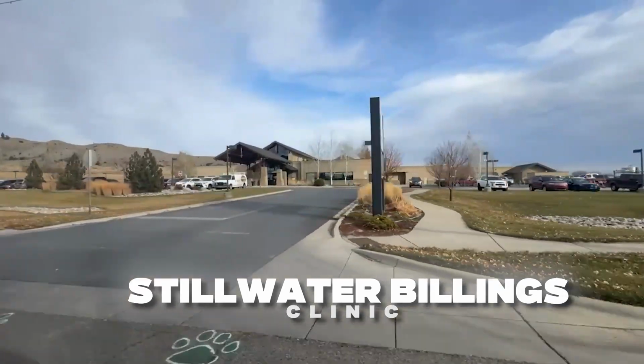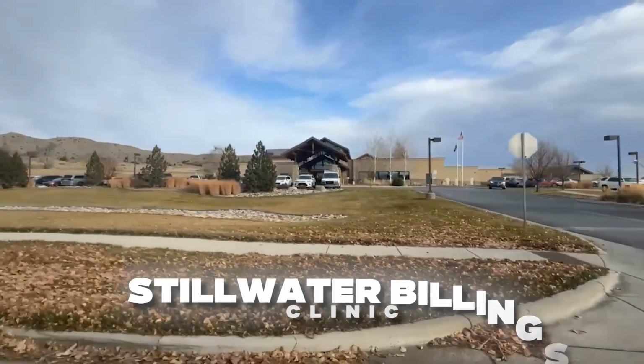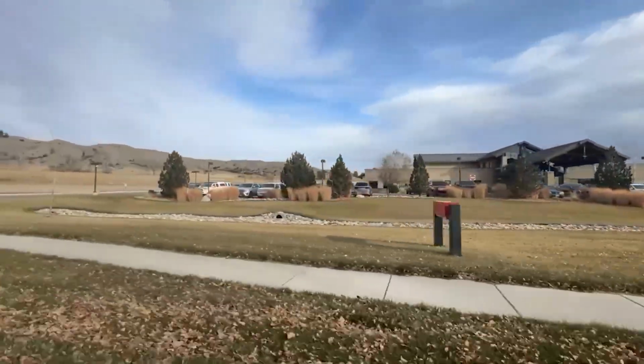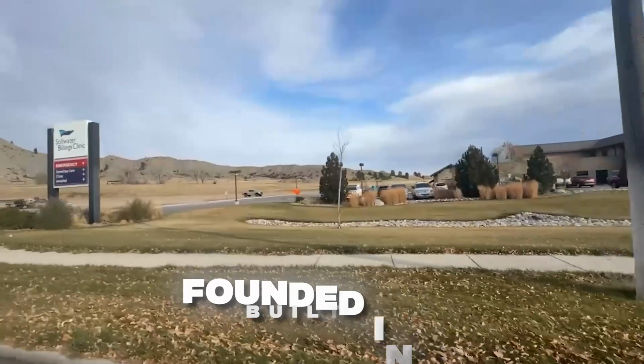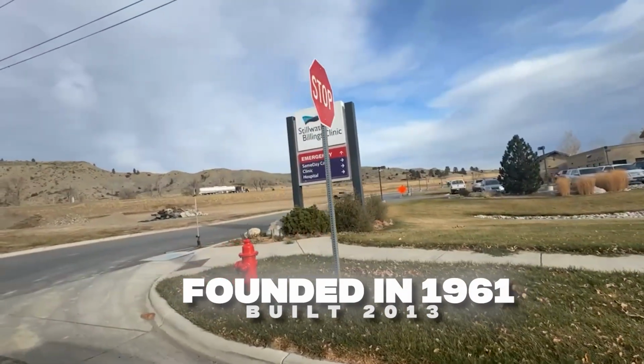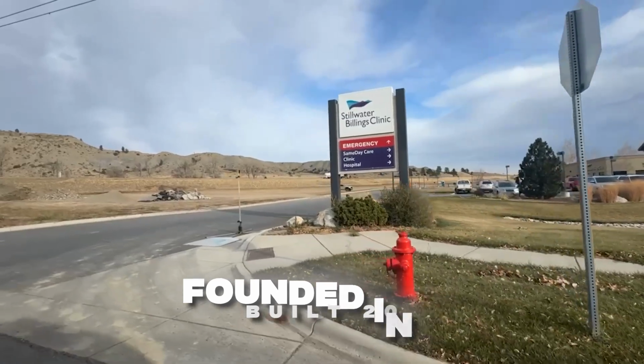And then we've got our local health care. This is the Stillwater Billings Clinic. It's a general medical and surgical facility with emergency care available, and it sits on 7 acres on the north part of town. It was founded in 1961, but this facility was actually built in 2013.